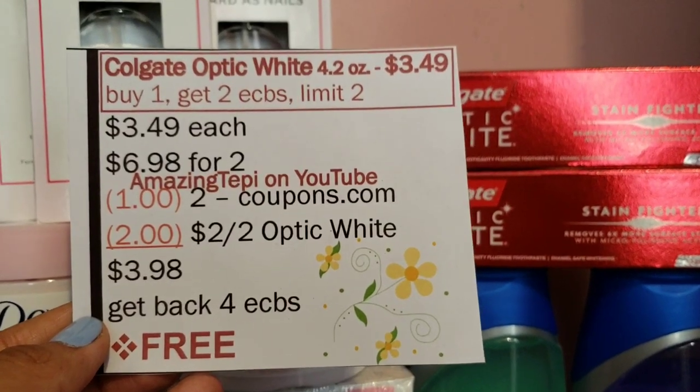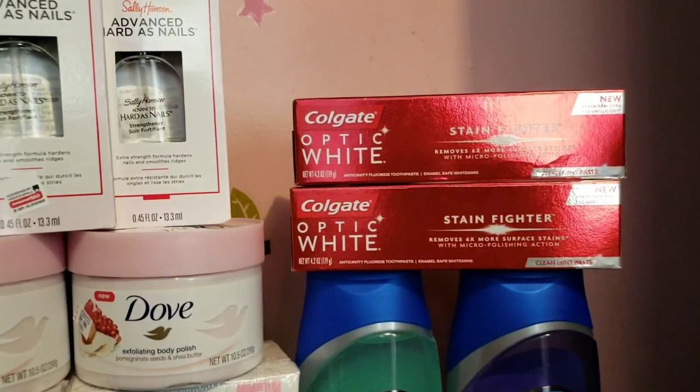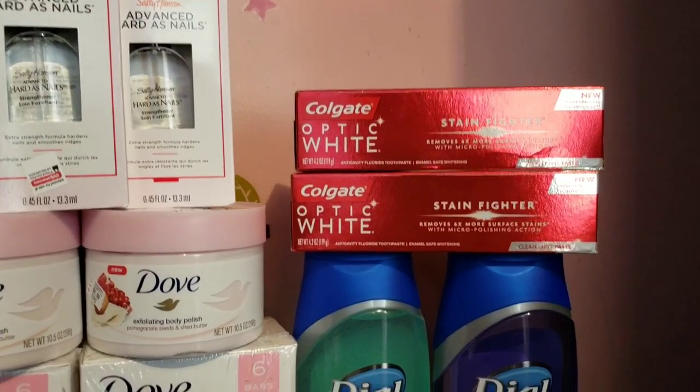So another amazing deal right here. Really happy because I did end up getting these for free. Never pay for toothpaste, guys.